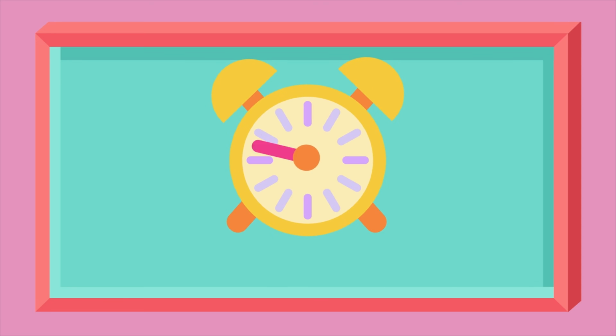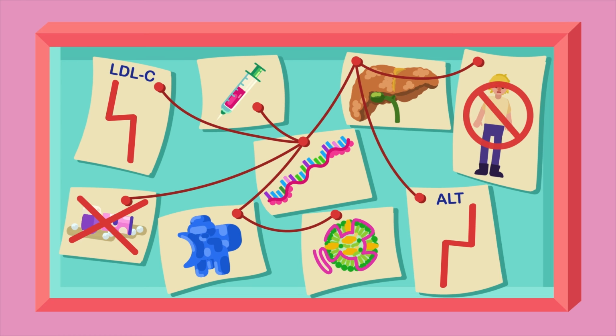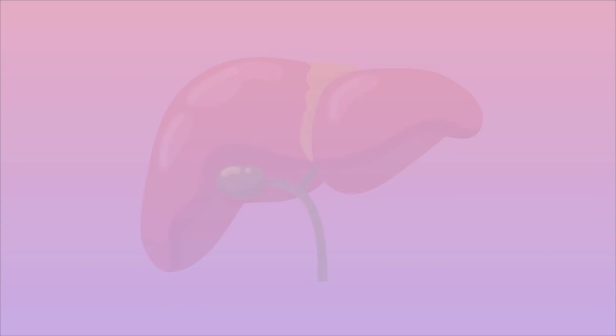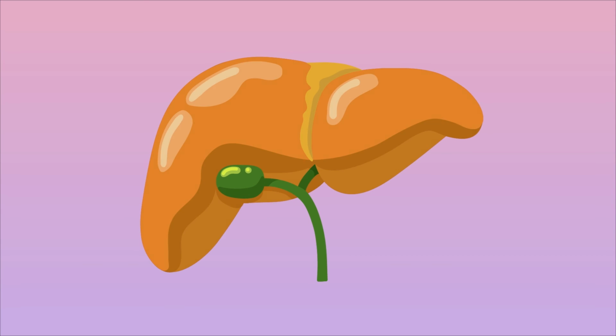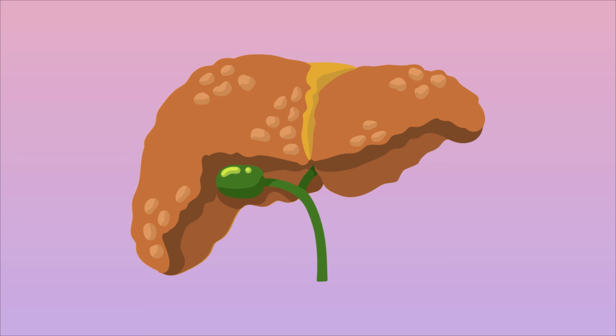Over the next few years, further trials similarly concluded both a significant reduction in LDL-C and elevated ALT levels, with some individuals even meeting protocol-defined stopping rules. In addition to this, elevated hepatic fat levels were also noted, indicating the potential to develop hepatic steatosis.